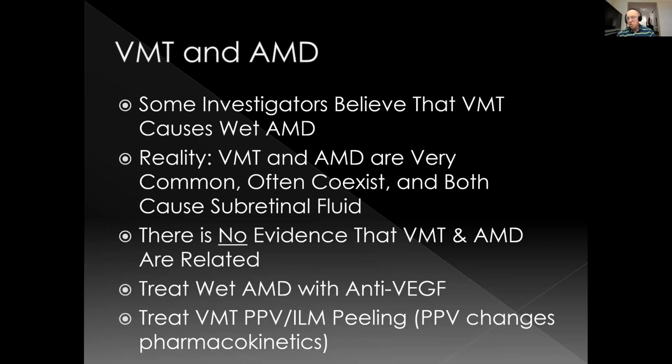Vitreomacular traction syndrome is very, very common. Wet macular degeneration or neovascular AMD is also very common, and they both cause subretinal fluid and they coexist. There's absolutely no scientific evidence that they're related. They both must be treated, and they're treated separately.